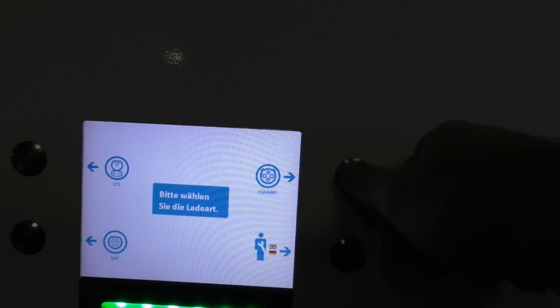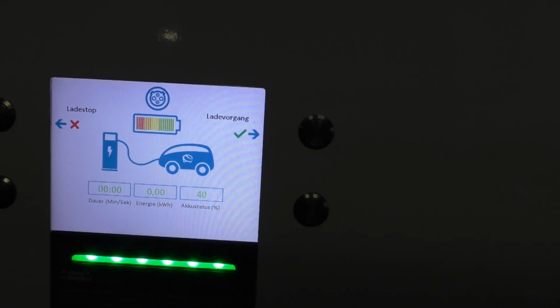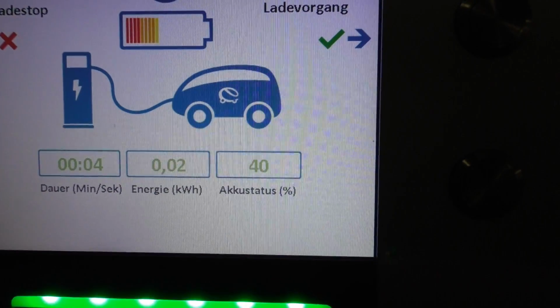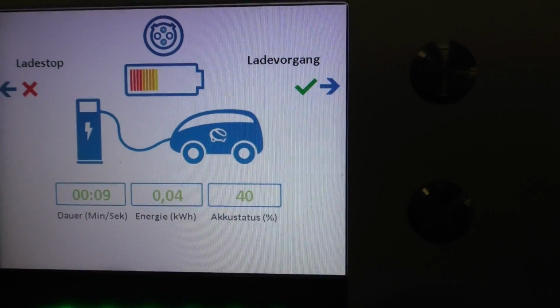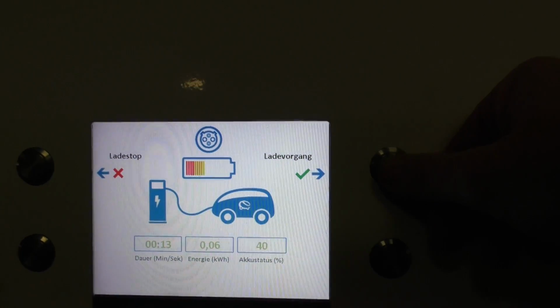Now the info screen gives you the possibility of starting the charging with CHAdeMO. You just have to choose it, start to charge, and immediately it does. It shows you that you have 40% of battery capacity left, and here you can see the time of the charging and the energy in kilowatt hours that the charging station gives to your car. Start charging. Now we are charging with 22 kilowatts basically.